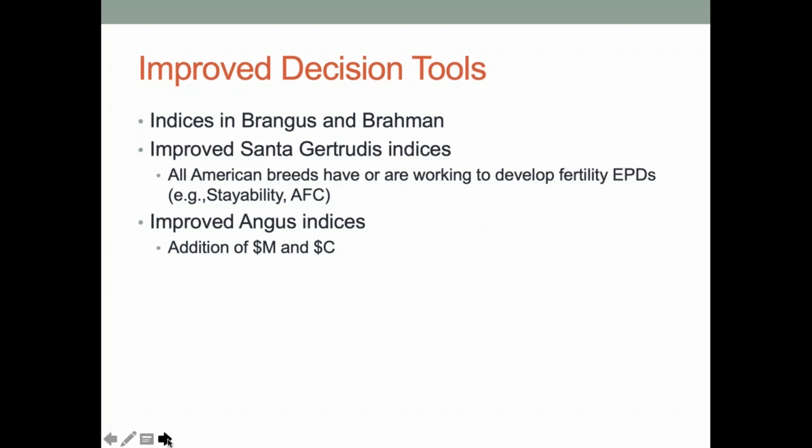The benefit, however, of economic selection indices, which I mentioned at the top of the hour, is that they're able to combine multiple EPDs that are all important to a particular breeding objective and make selection on multiple traits simultaneously a lot less cumbersome. There are several organizations that in the past year and a half have worked to improve these tools. I would say that there are economic indices available across, I believe, all of the American breeds now, and so I point to Brangus and Brahman here, who've done so more recently. Santa Gertrudis has taken steps in the past 12 months to make improvements to their indices.